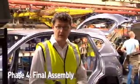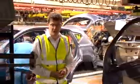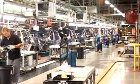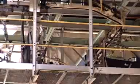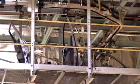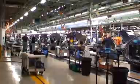This is the final assembly line where the cars, at last, start to come together. We've come a long way from the steel rolls in the press room, but there's still a lot to fit into the cars and bolt together. Wave goodbye to these doors. They're removed to provide easier access to the interior and to make sure they're not damaged by any tools.